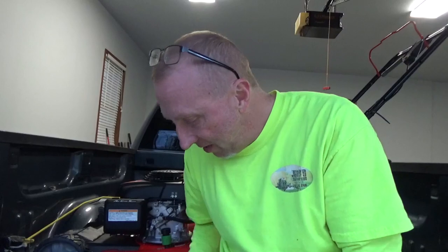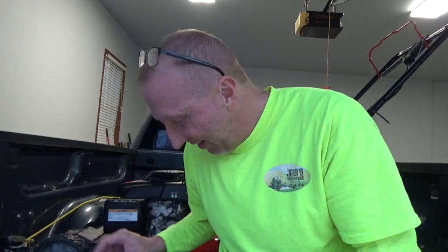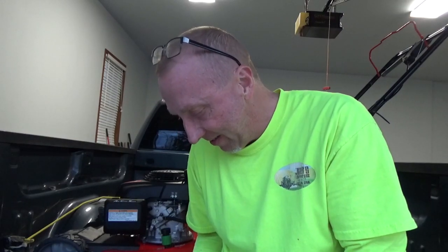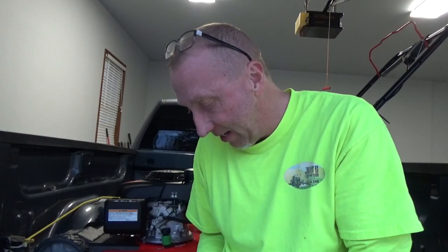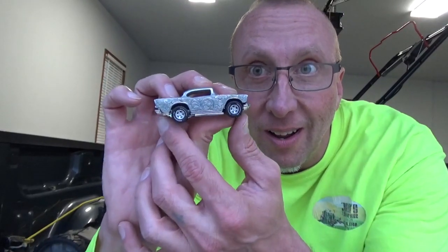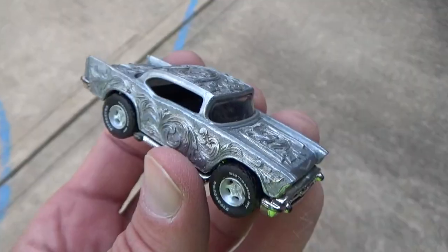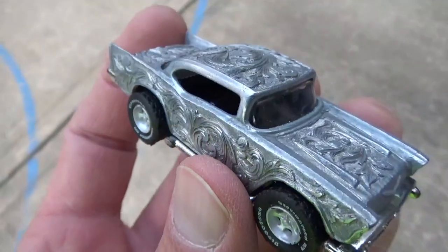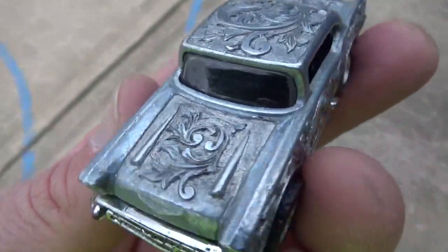Oh, shoot. I did geek it up. Not really, though. Okay, this is custom. I'm gonna show it to you like this real quick, and then we're gonna do a close-up or something. Look at this sucker. I had to get out here where you can see it better. This is a Hot Wheels 57 Chevy, custom made.